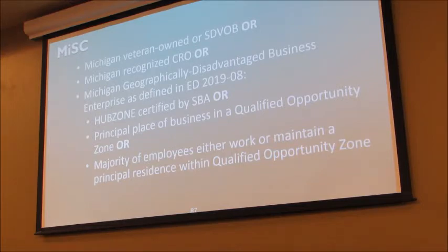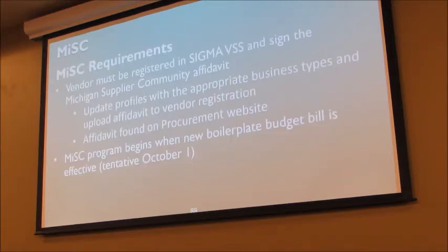So the agency says, I want to do a complex consulting bid via MISC. We would probably say no. We have to post, because this is not posting. This is just getting 3 quotes.